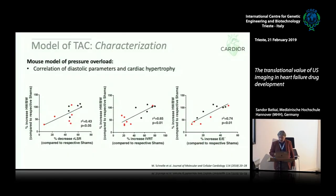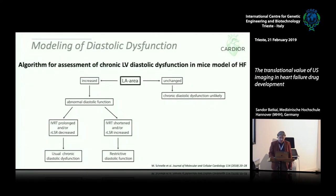They also show a very nice correlation between the classical heart rate and body weight increase with the longitudinal strain rate, as well as the diastolic IVRT parameter and the E over E prime parameters, which correlate with the progression of the disease. This shows that in this model we have a lot of parameters, and we can characterize the diastolic dysfunction and study the effect of a targeted compound. What is really good in this paper is they give a nice workflow, an algorithm, for how we can assess diastolic function in mice in a relatively easy way.